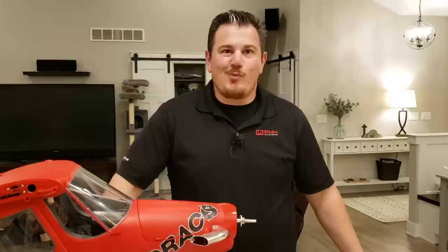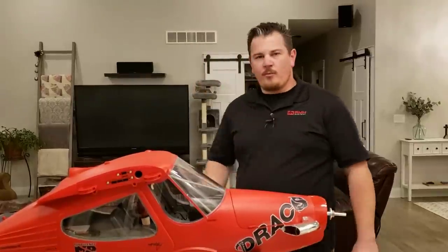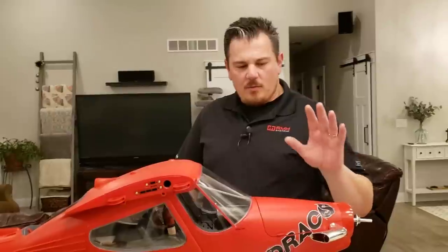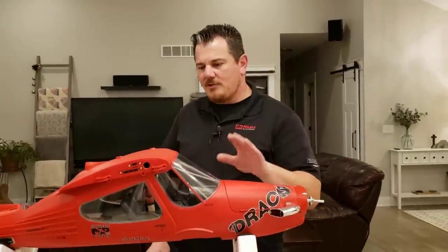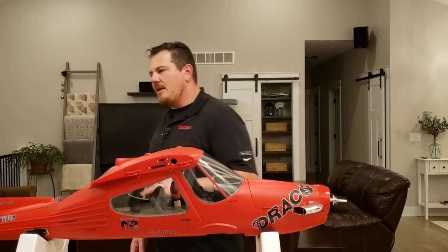All right, guys. So we're back with the Draco. This thing is just really amazing. We have been cleaning up the mess from ripping up the box and the unboxing. And just as we've been walking by a million times, just looking at new detail after new detail that we've noticed, this plane is just gorgeous.